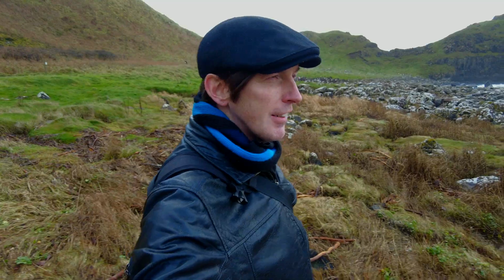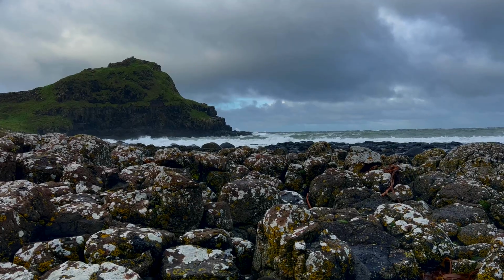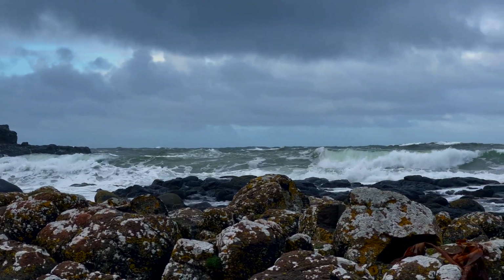Decided to walk over here a little bit closer to the waves and the water, literally right next to the North Atlantic Ocean, and I just can't believe it. This scenery here is like from something out of a different world.